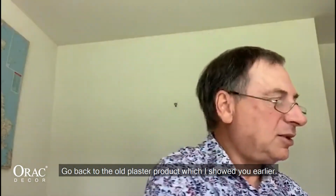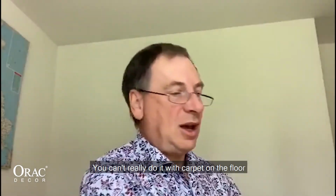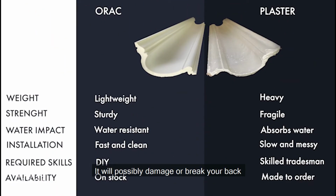Go back to the old plaster product which I showed you earlier. This product is something that needs 5 years of training to fit. It's a bit messy, you can't really do it with carpet on the floor. It will possibly damage, you'll break your back if you were trying to fit it yourself, or you'd need 2 or 3 people and you might fit 20 or 30 metres a day.